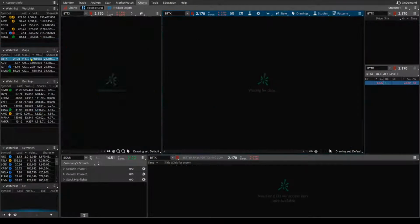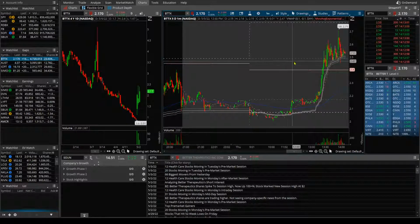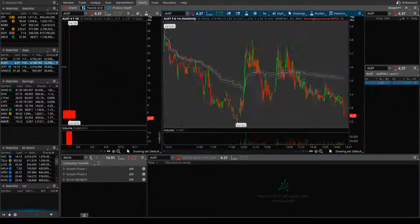Anyways, so gappers. BTTX is gapping for some reason, low float, I believe 23 million. As you can see, 23 million low float, yep. But it's holding its gap up. But these kinds of stocks don't last that long. Be careful longing this. And shorting these is also very expensive. So I probably will leave it on the side. But if it starts to really go crazy, we will be there to watch it. Some of these stocks can squeeze a little bit.